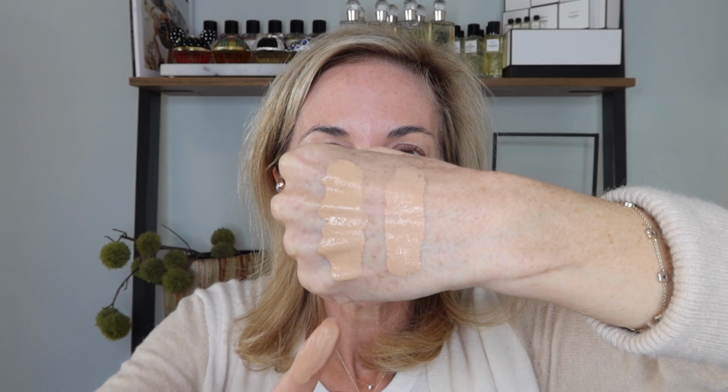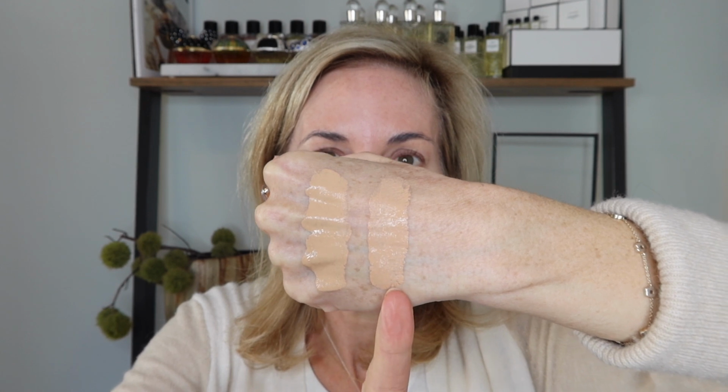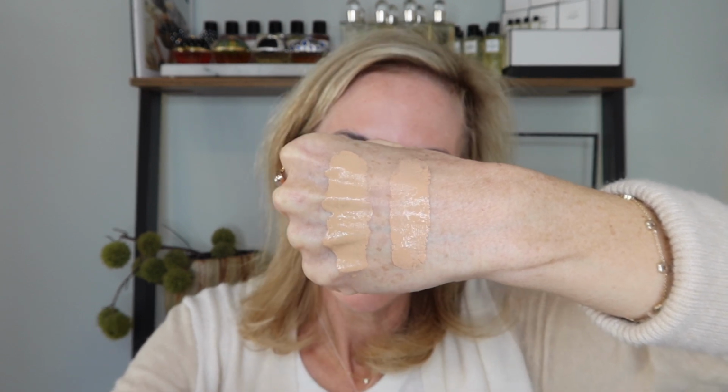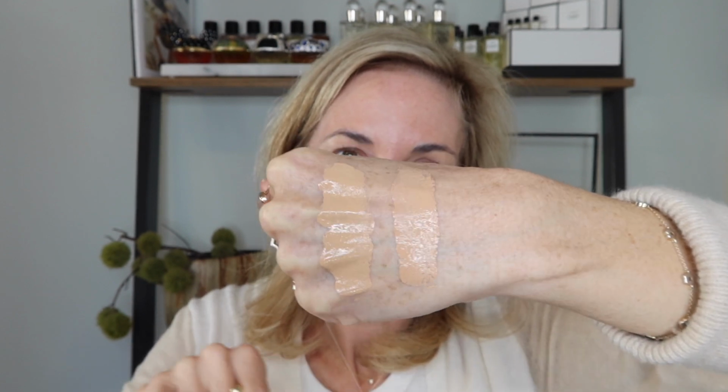So I'm going to give you a swatch of these. Right here, you guys, is the 020, and then here is B20. So slight differences here. This is more cool toned, and then this is ochre, so it's going to pull maybe a little bit warmer. It almost seems a little neutral. But anyways, I thought, you know what, I'm going to get that color. And yes, I fully admit that I am crazy about matching my foundations, but regardless of what color you get, I truly love this foundation. It is definitely a fall favorite, and we'll put that on my face.